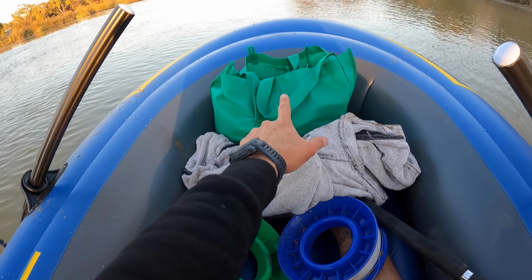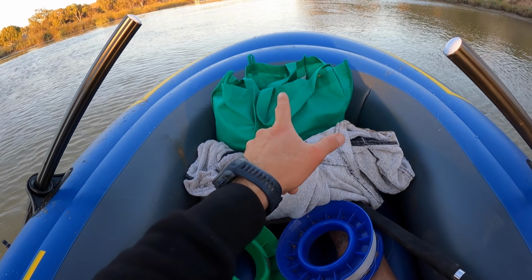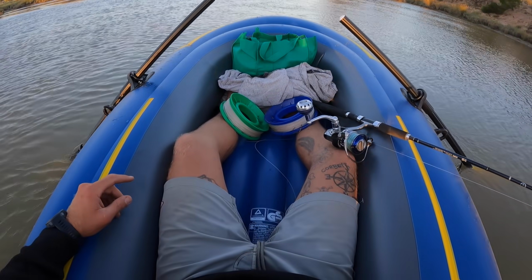Now I'll show you guys what's in there a little bit later on. This is gonna make the night a little bit more fun, a little bit more enjoyable. We've got a couple of treats inside that bag there, but this is it. This is pretty much what we're dealing with. There ain't much room in here.